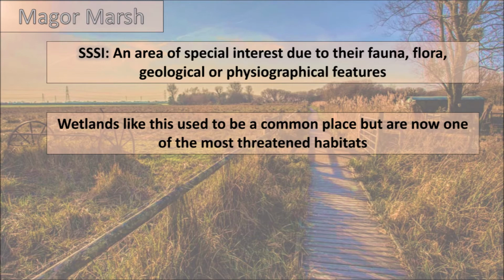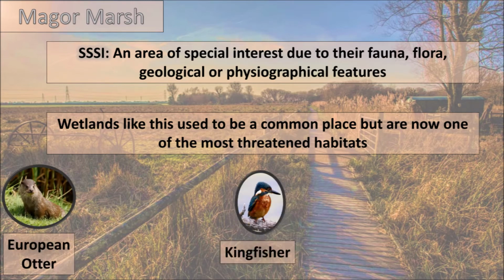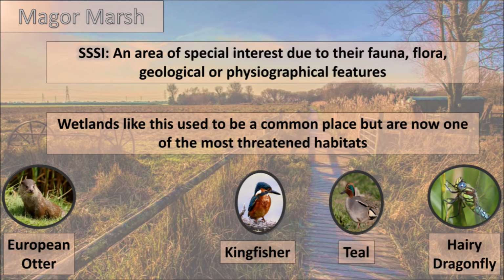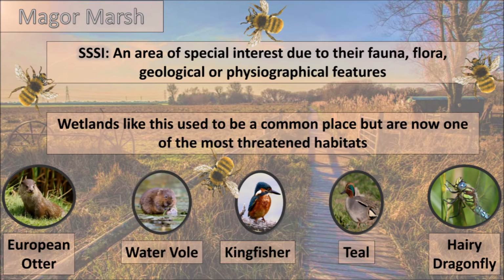As well as having an important broad habitat type, it is also home to several species, including the European otter, kingfisher, teal, hairy dragonfly, as well as the shrill carder bee. Maybe the most important species within this reserve is the water vole, which is the UK's most declining mammal. The reintroduction of this species back into Magor Marsh in 2012 and 2013 has brought hope that they will spread across the levels using networks of interconnected ditches and reens.